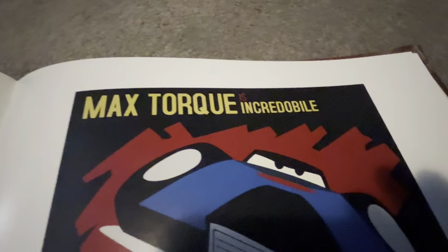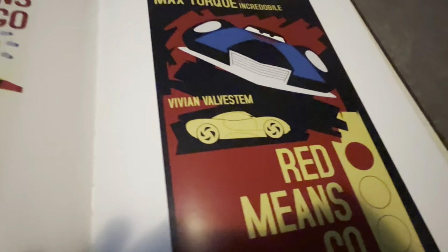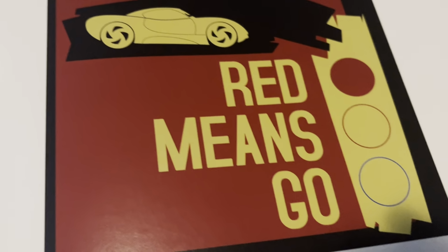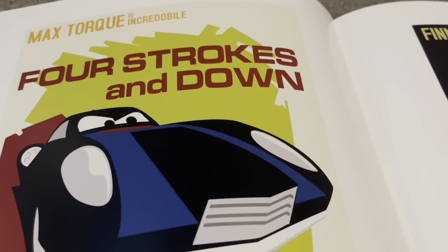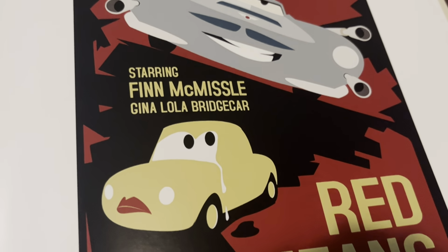Max Torque, Incredibile, with Vivian Valvestem, who looks oddly similar to Holly Shiftwell. Another Red Means Go poster. Max Torque is Incredibile in 4 Strokes and Down, with Max Torque, Vivian Valvestem. There's Rusty Manifold again. Finn McMissile is Unstoppable, starring Finn McMissile, Gina Lola Bridgecar.